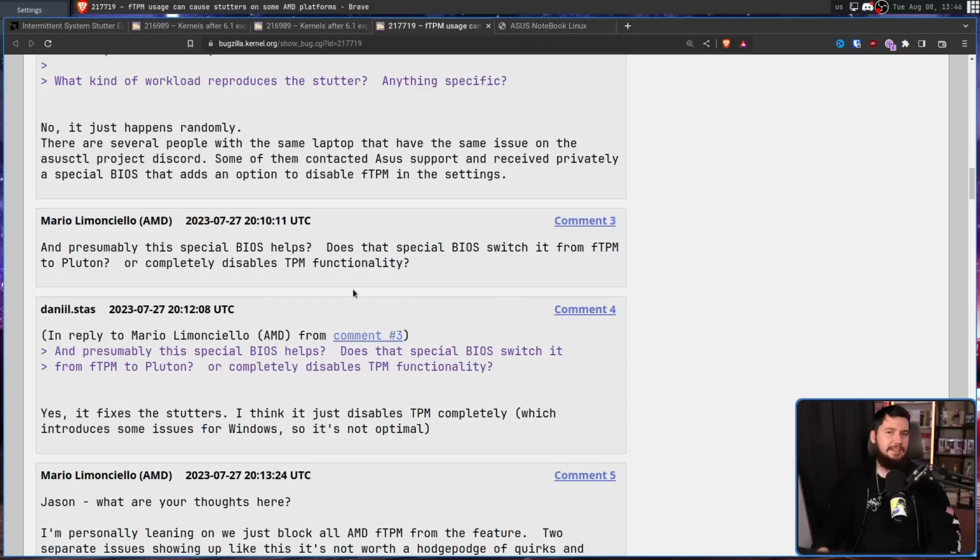So it seems like Asus is completely aware of the problem now, and either doesn't know, doesn't have a fix ready, or doesn't plan to fix the problem. One of these things is happening, but either way, disabling TPM fixes the issue. If this was just an Asus problem, that would be one thing. But the video's not over yet.